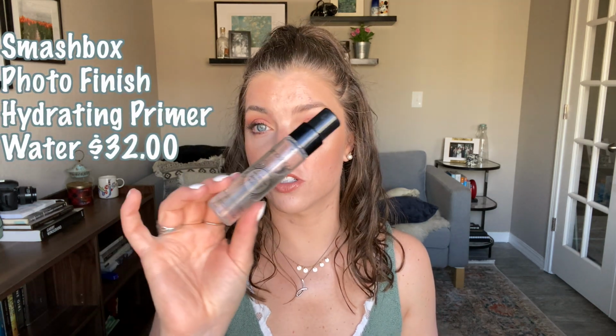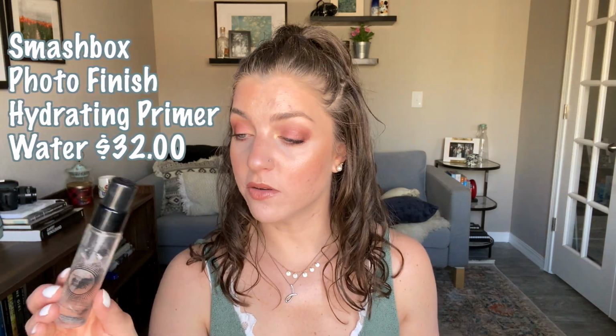This one's kind of in a weird spot. I'm going to call it kind of a hydrating one too because it's technically a spray. This is a Smashbox Photo Finish Primer Water. I don't use this stuff that often. Again, kind of like the Makeup Forever one, if my skin's just feeling a little bit dehydrated and just needs a little bit of moisture before I go in with my next product, I use this.